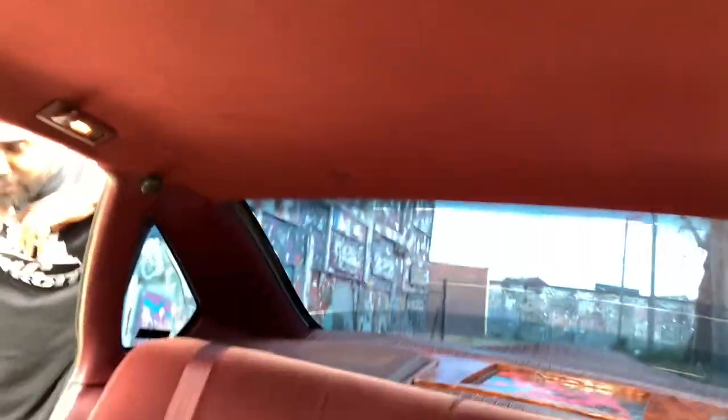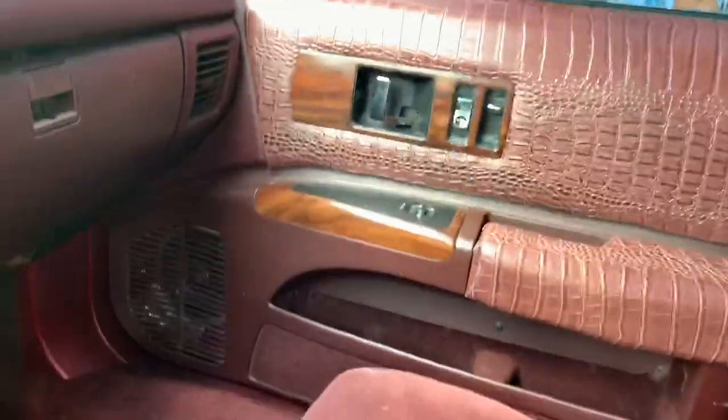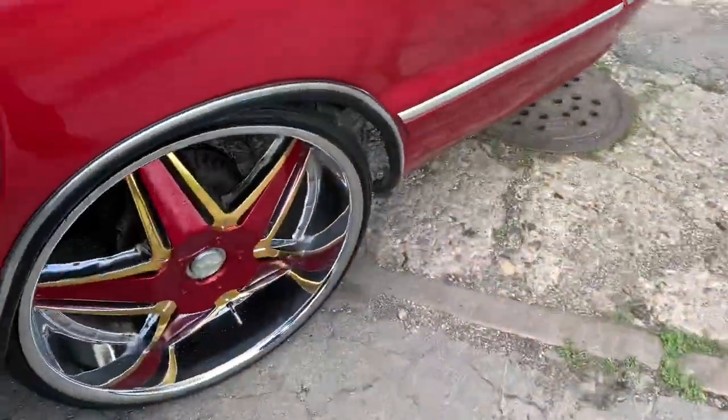Man, y'all see his headliner? No flaws. This car is flawless, man. He put a lot of time in this car. I've watched this car over time, and me and him kick it. We was out at the racetrack. He was telling me he was about to get it done, and he got it done.